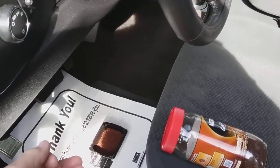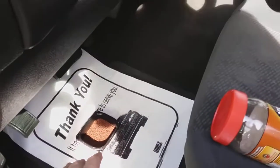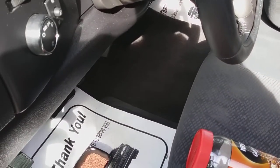Don't ask me how I know this, but if you set it where you can see it when you open up the door, you won't accidentally kick it and have coffee everywhere. Don't ask me how I know this, but I do.